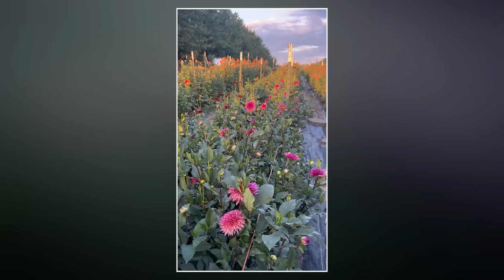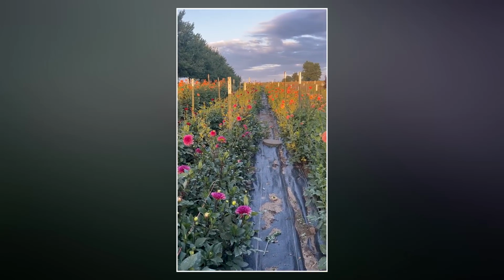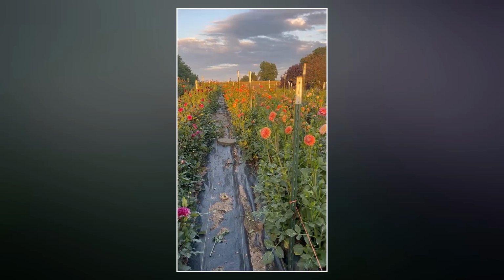What's more, their later blooming window helps create a natural succession in our warm season crop plan. You see, dahlias, even though they're planted at the same time as our earliest succession of tender annuals, bloom much later in the season. As summer flowers begin to fade, dahlias step in, providing us with abundant blooms well into fall. And most importantly, our customers love them.